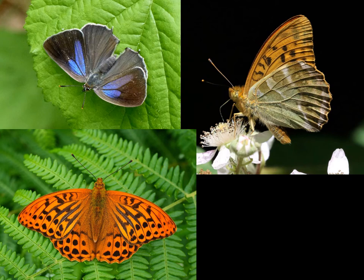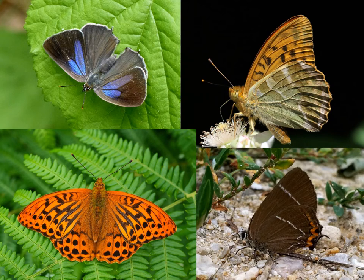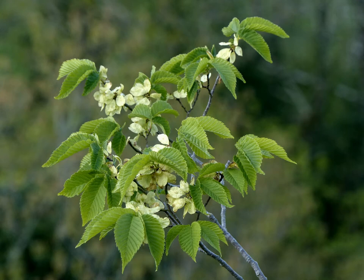So these are both associated with oaks, but with elms, originally the English elm, but these days, because of the demise of English elms through Dutch elm disease, the white-letter hairstreak is found predominantly where there are wych elms. Now, wych elms are not particularly common, but they are around Chudleigh Rocks and in a few other places in the parish. They're easily recognised in April by these pale green flowers that come at the same time as the first fresh leaves. And the adults lay eggs on the wych elm and the young feed on the developing flowers.